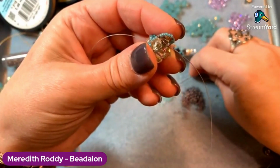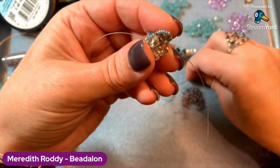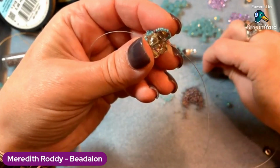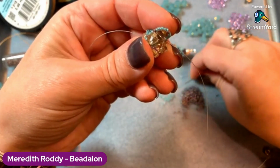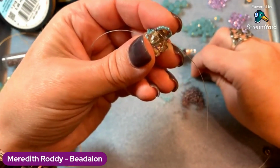I cannot wait to go back through and see what everybody's favorite colors and color combinations are. I do like that blue zircon. That's one of my favorites. Yeah, that's pretty. Especially in an AB. I think I'm with you, Becky, too. Those AB finishes are my favorite. And a 2AB, oh, now we're talking. Oh, wow. Yeah. That's just the next level.